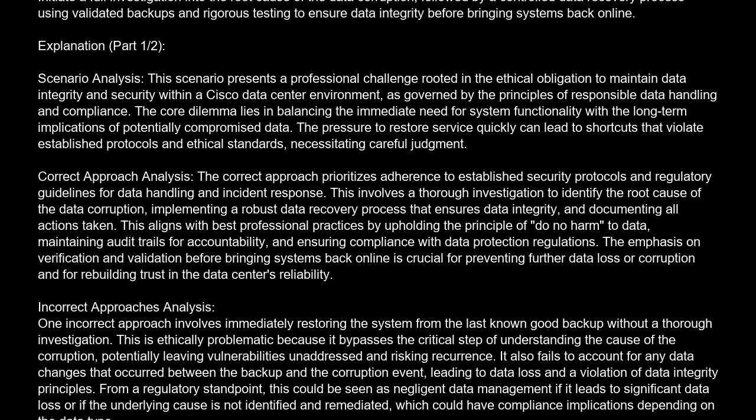The emphasis on verification and validation before bringing systems back online is crucial for preventing further data loss or corruption, and for rebuilding trust in the data center's reliability.